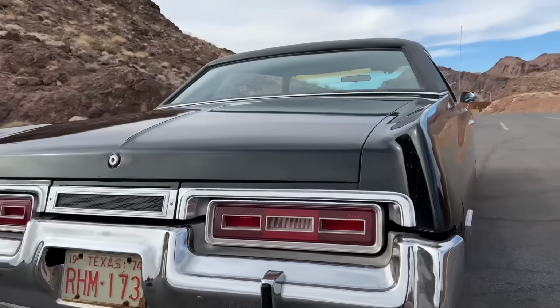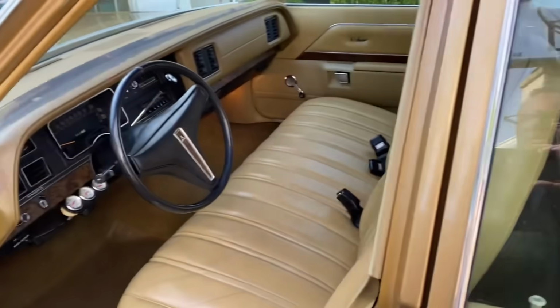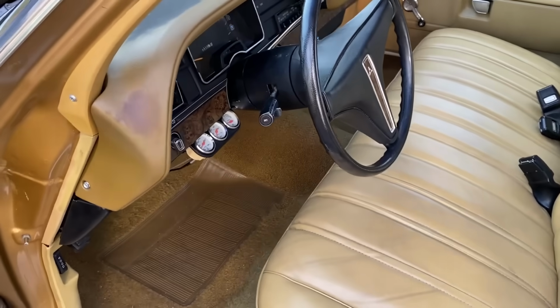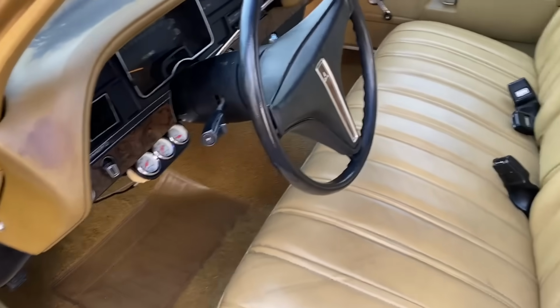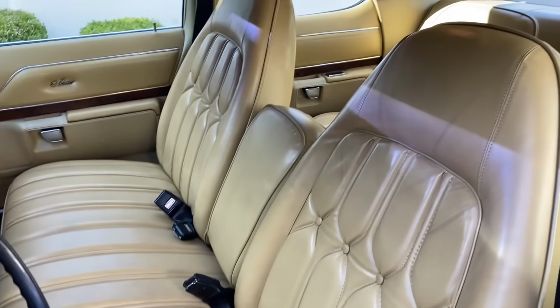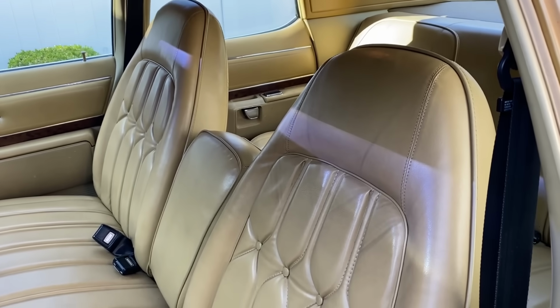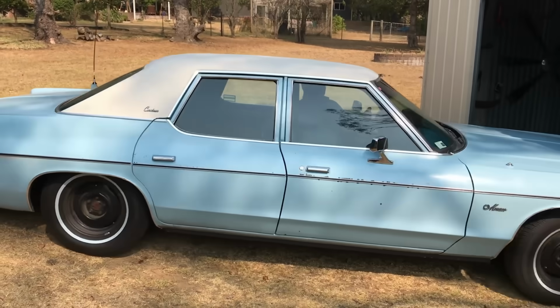Inside, it was simple but functional. Rectangular gauges, thin steering wheel, durable upholstery, and loads of space. It didn't try to rival Cadillac in luxury, but it offered comfort, power, and attitude. Three ingredients that quietly made it a legend.